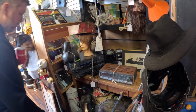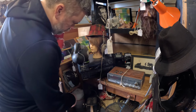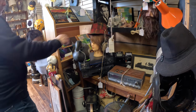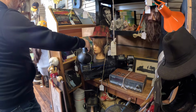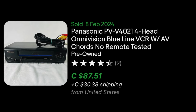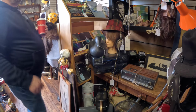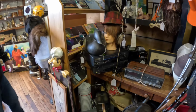I don't know though. These are the ones Adam was talking about. Yeah, that's the one, made in Japan, Panasonic. It's built like a tank. I sell them for like $80. I know if you sell them on Etsy, you can get $160 if you hold out, but I just try to move them quicker, but they're good.